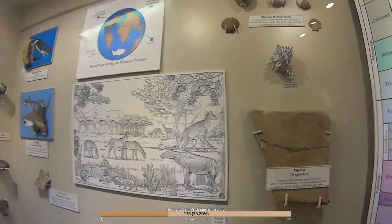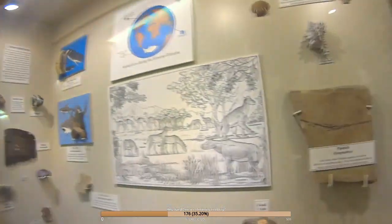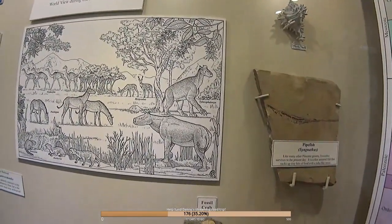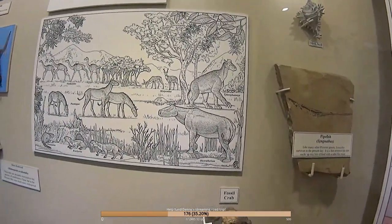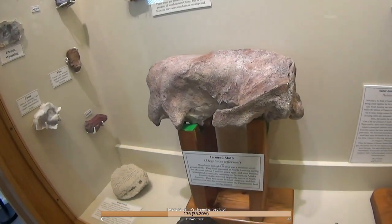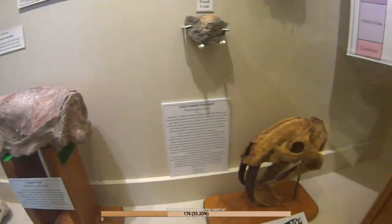That looks to me like a Calicothere. These really weird, almost sloth-like. It's like a cross between a sloth and a horse. Although I don't think they're related to either. Calicotheres are super weird. Here's a ground sloth skull. That's a cast right there.